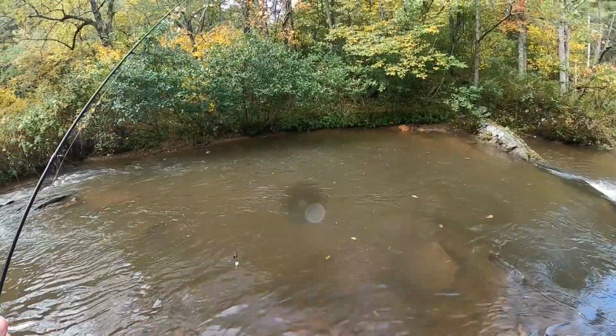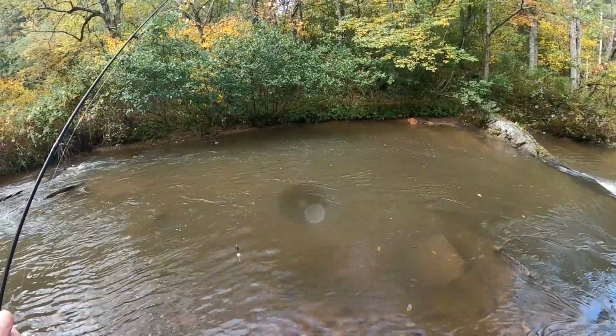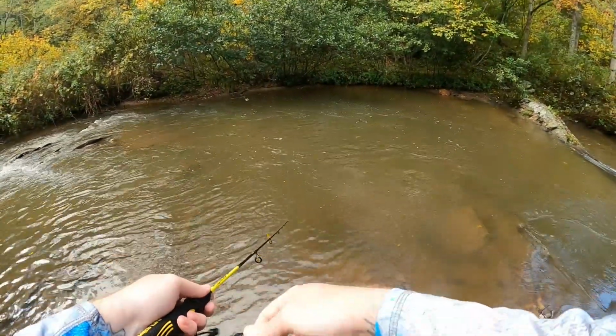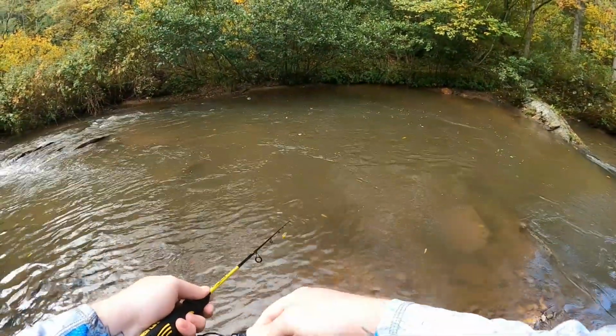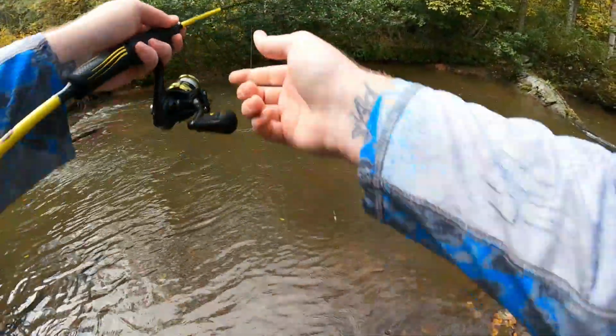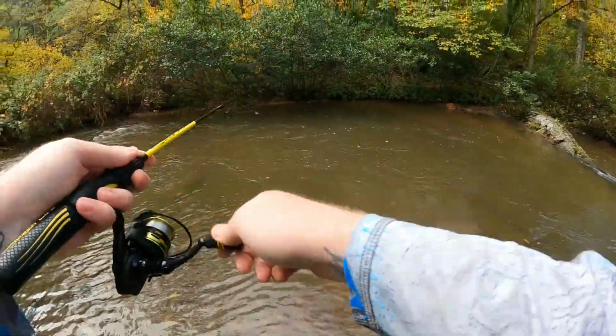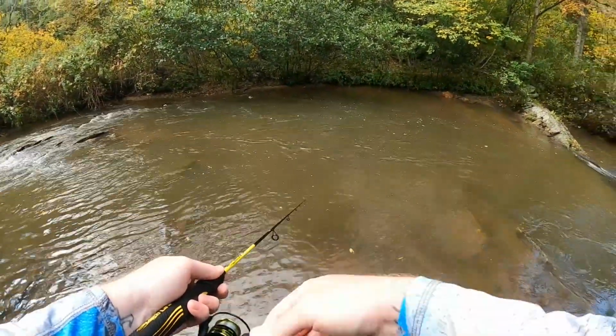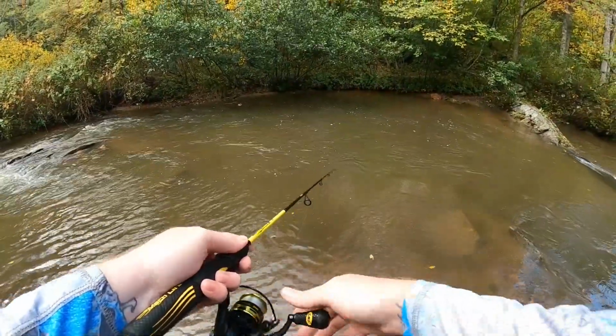We'll just bomb that little spinner in here again, see if we can't get ourselves another one. Another strong bite right there. Wow, 2 bites back to back. Just missing the hook.